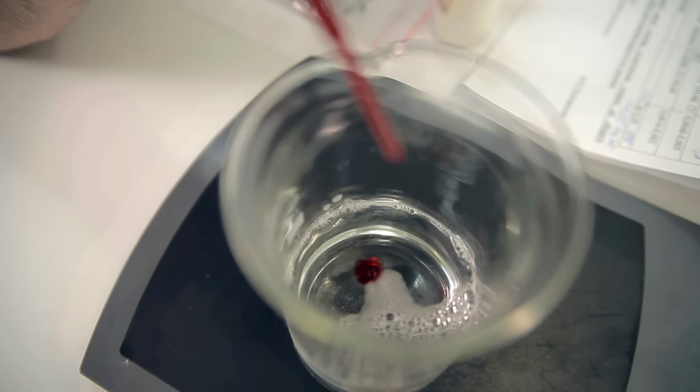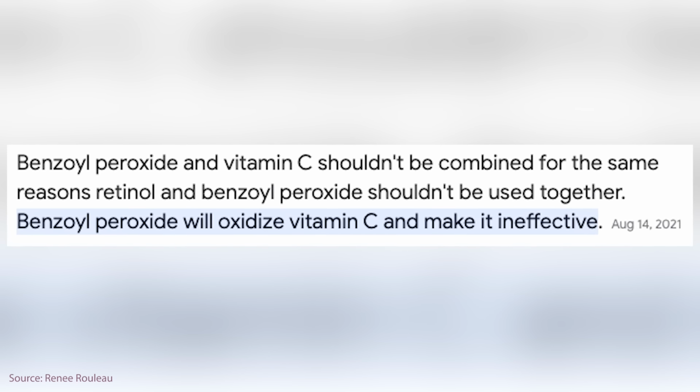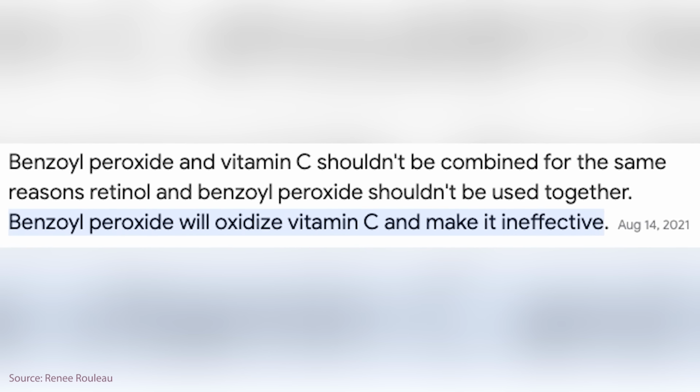Now, when it comes to mixing some of these things, what do you need to know? The first are the no-nos. There are some big no-nos that you should generally not mix with benzoyl peroxide, and the biggest one is actually vitamin C. Now, is this detrimental? Is it going to destroy your skin? No, but if you do mix benzoyl peroxide and vitamin C, they really just kind of cancel each other out.